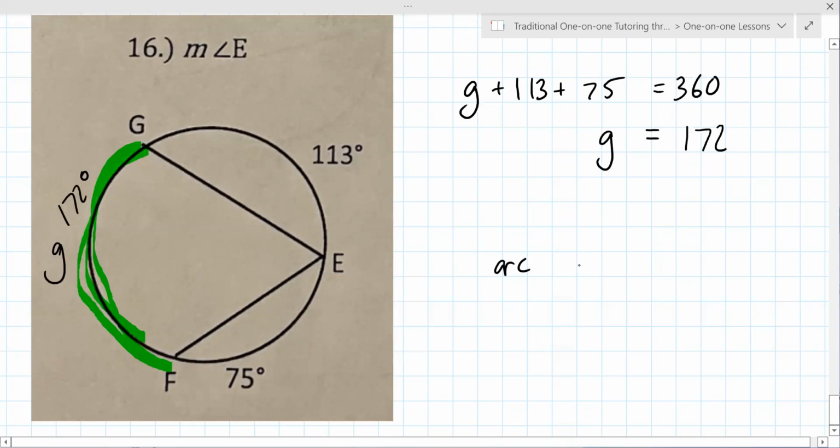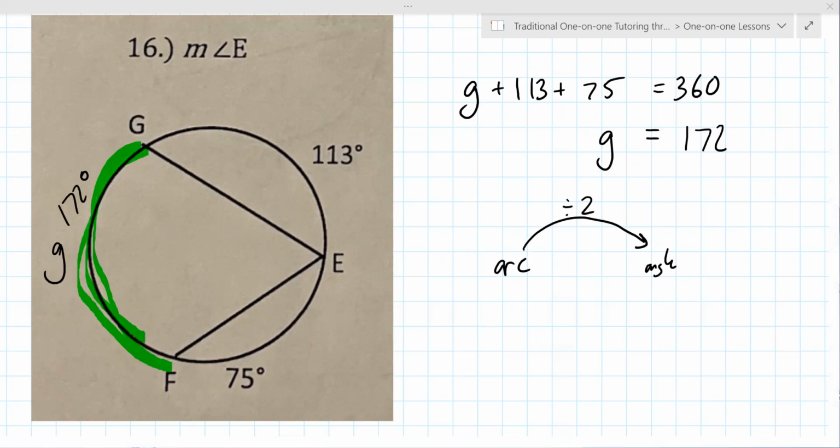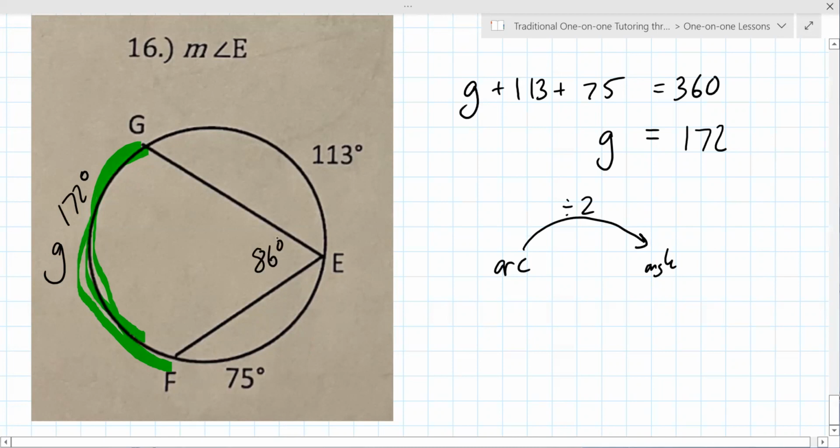How do you go from the arc to the angle? So as you know, 172, you should divide by 2. Divide by 2. So take that number and divide it by 2. 86. Very good. All right, we'll get this down.